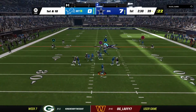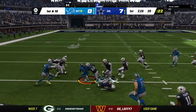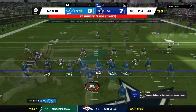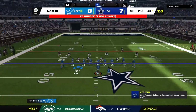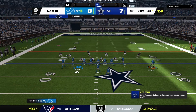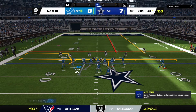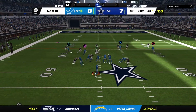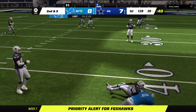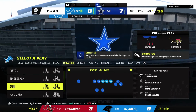Goff now to throw. And he'll get this into the hands of Swift once again. And he'll be brought down on the other side of midfield at the 43. So from Cowboy territory now, here's 1st and 10 at the 43. Goff now looks to throw. And connecting here with DJ Chark. And he'll be brought down inside the 40-yard line.